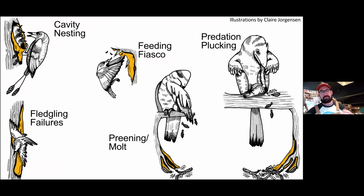Well, that's kind of an interesting case in itself. This lovely illustration by Claire Jorgensen sort of shows how we could capture some of these amazing feathers in a tree resin. And it does happen through several mechanisms that we can observe today in the modern realm. So cavity nesting birds, like somebody over here, these are birds that are either boring into that cambium and actually developing resin flows around that.